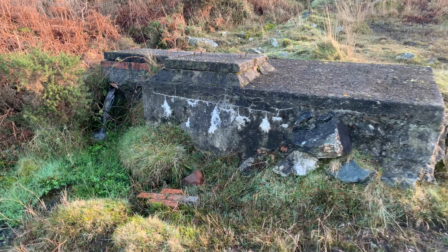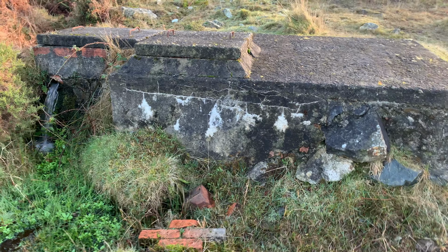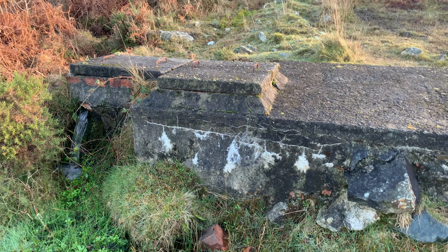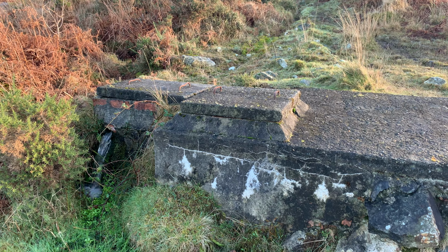And that's the well I used to drink out of when I lived up here. This is the local well that used to supply, well, only about 6 houses nearby. So used to drink plenty of that, get the occasional frog in the tap.